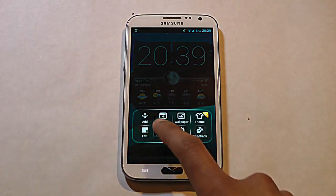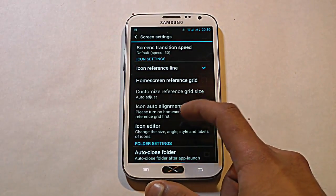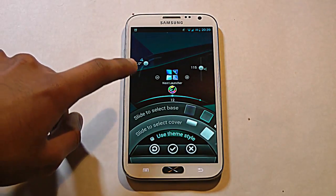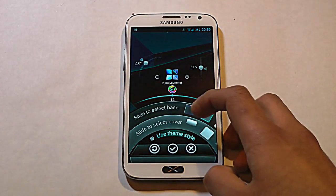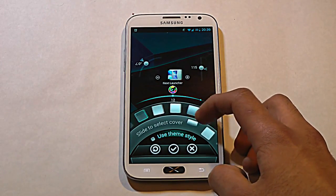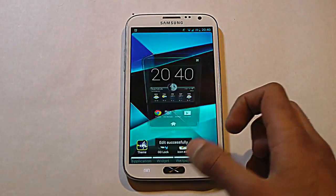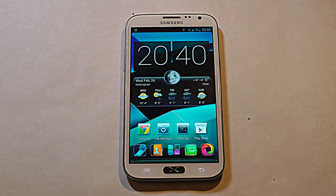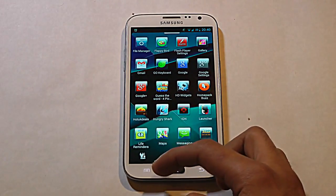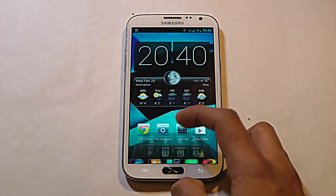So what I'm going to do is show you some of the really, really advanced features that you've got. For example, we've actually got an icon editor here. This is very, very rare. You can change the size, the rotation, the colors, even the bases behind each icon. It's incredible the amount of customization available here. If I just give you an example, that'll apply to every single icon that I have, and it gives it quite a nice uniform look. So it's like instantly having an almost unlimited number of themes available.